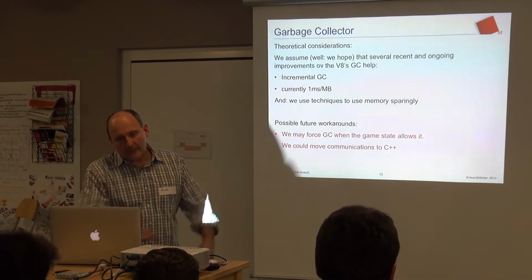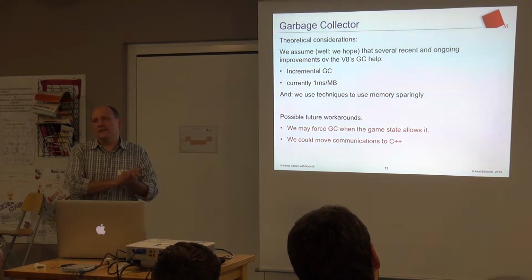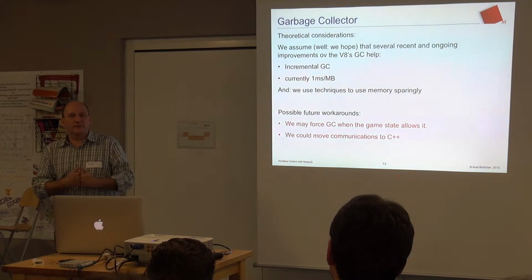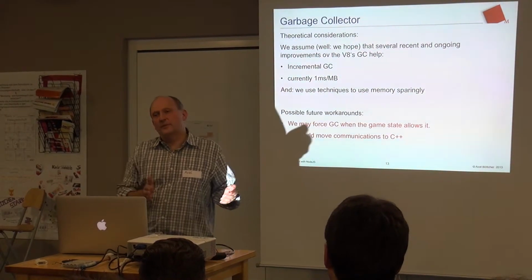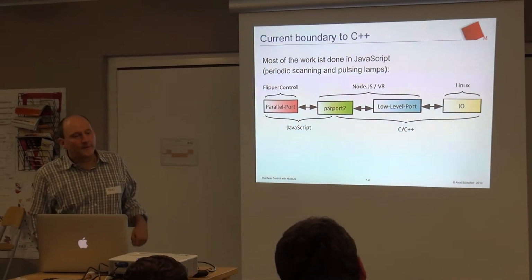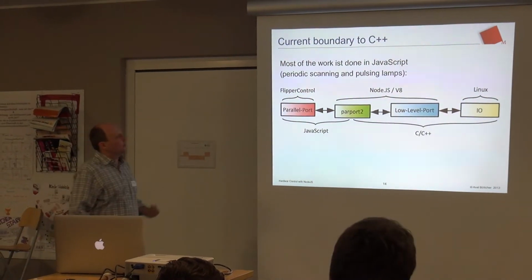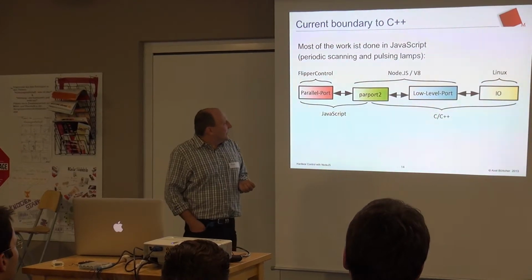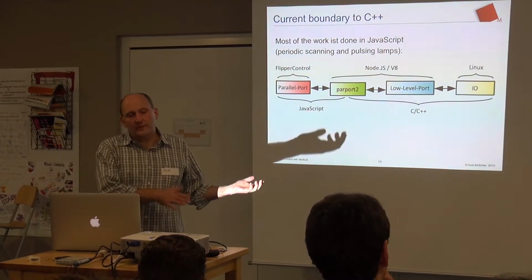But we might possibly use some workarounds. The first thing is, sometimes we have a pause during gameplay when the ball is held in a lock and waiting for some user interaction. We could intentionally start the garbage collector and say, okay, now is the point to wait several milliseconds, which won't hurt the user. And on the other hand, we could also move the communication between Node.js and the parallel port some more to the C++ side. Currently most of the work is done in JavaScript, especially the periodic scanning of the parallel port, of the power driver port. What we could do is move the scanning of the port to C++ and let the C++ code insert events into the Node queue. But currently we have most of the work done in JavaScript.